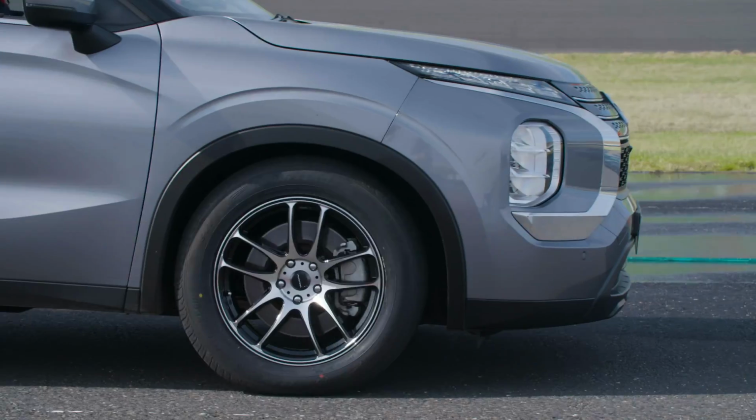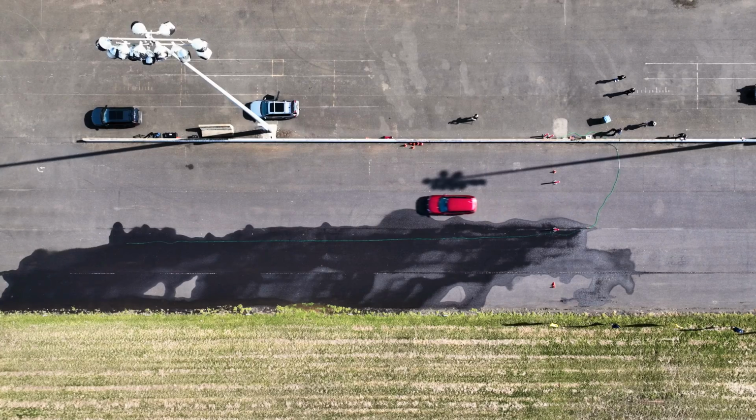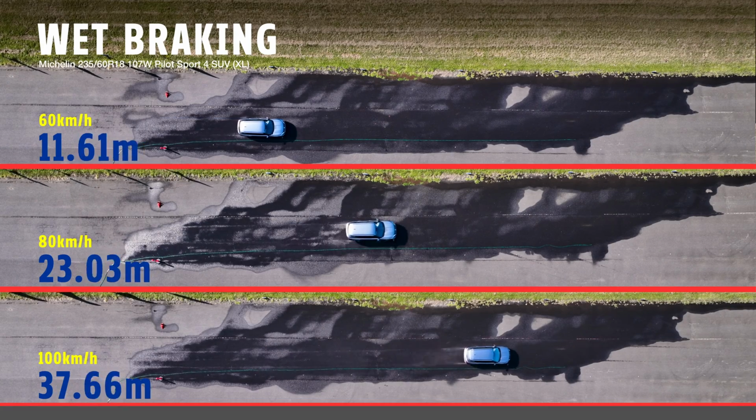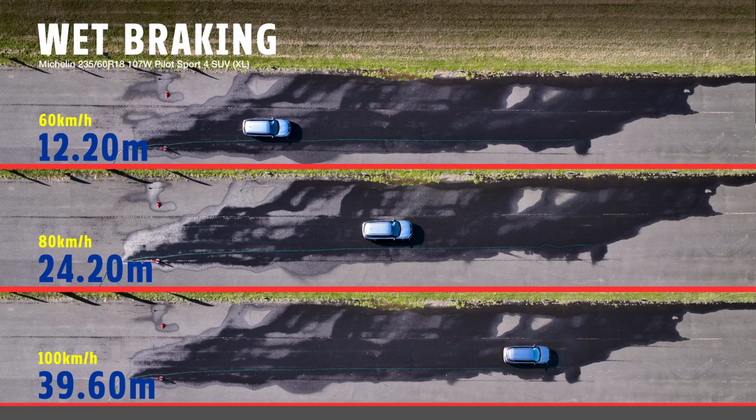The wet and dry braking simulations are probably the most important safety demonstrations. This test is designed to help us understand the exponential change in stopping distances in relation to speed.